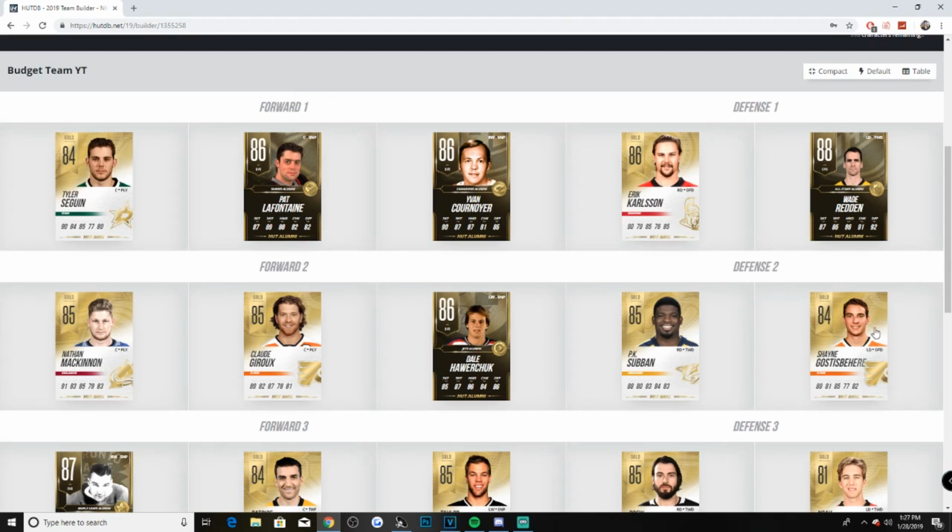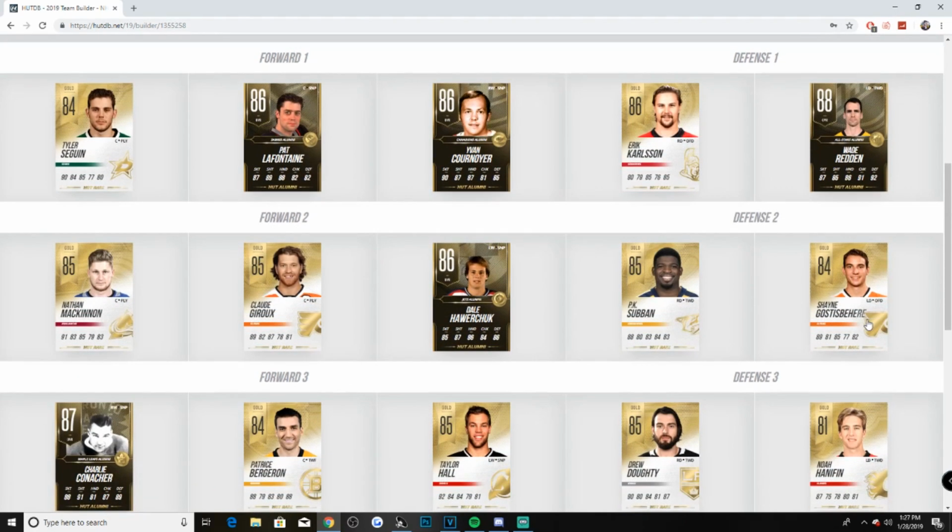PK Subban, Gostisbehere. I've talked a lot of good about Gostisbehere, guys. I think you know that, though. Shane Gostisbehere, obviously, really close to my heart. We really shared a lot of good memories. I really did like Shane Gostisbehere's card this year. It's still good. I'm not saying I would never use him again. I'm probably going to get his Team of the Week at some point, the one with BU, of course. But it's a good card.